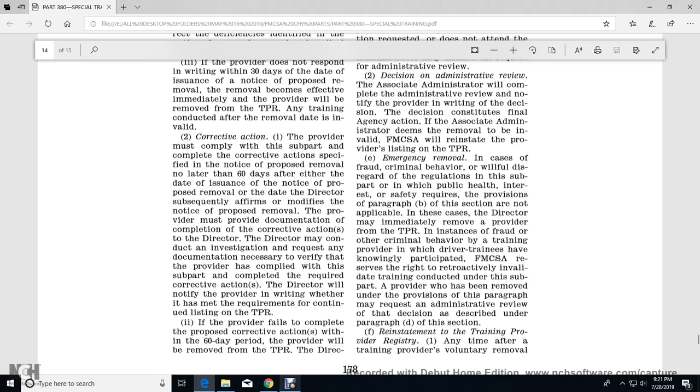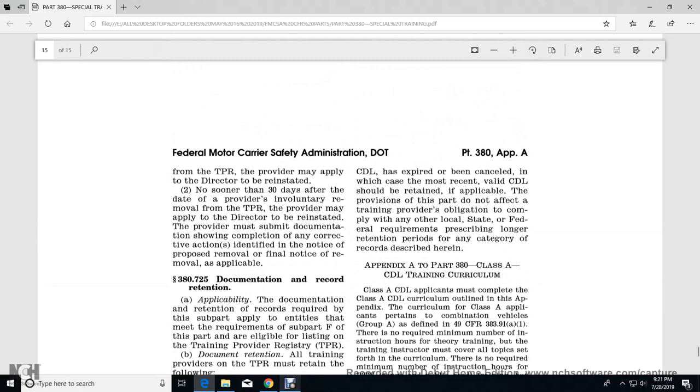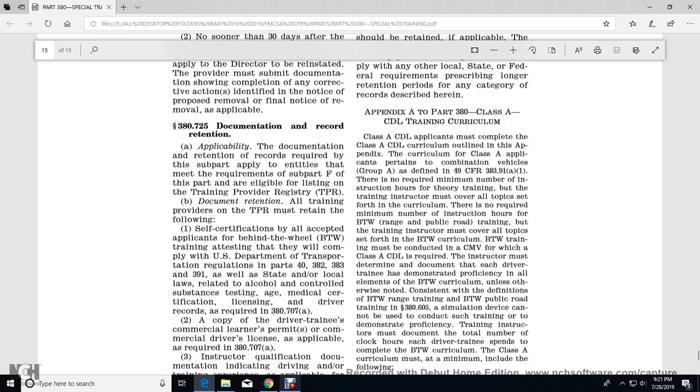F. Reinstatement on the training provider registry. At any time after the training provider's voluntary removal from the training provider registry, the provider may apply to the director to be reinstated. After involuntary removal, the provider may apply to be reinstated no sooner than 30 days after the day of removal. The provider must submit documentation showing the completion of any corrective action identified in the notice of proposed removal or the final notice of removal, as applicable.